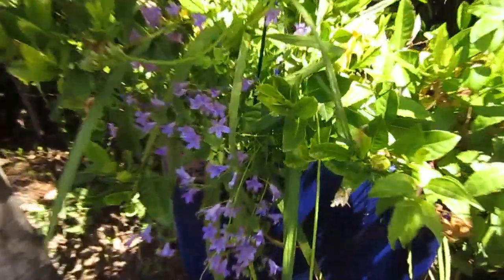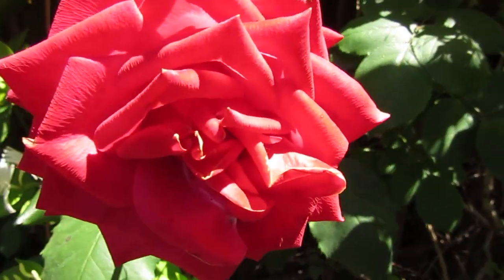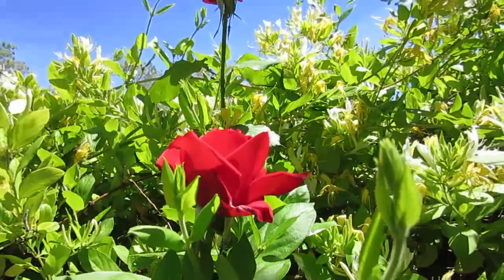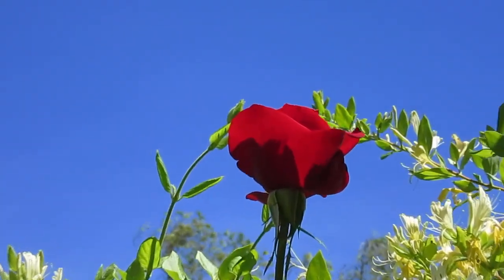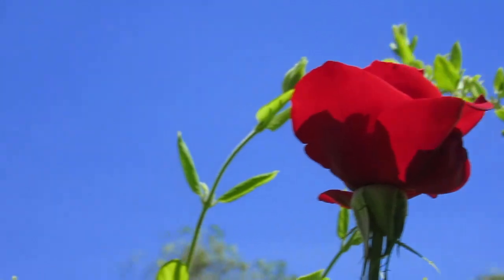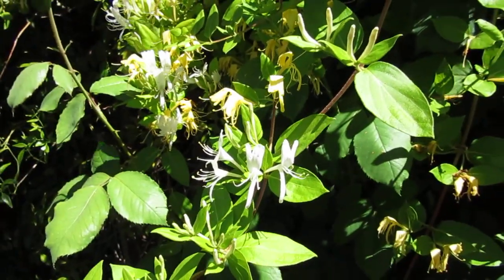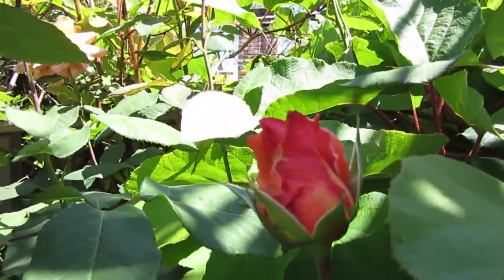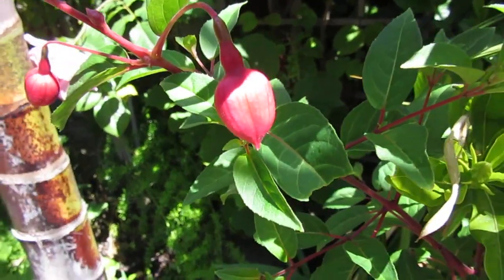Let's take a look at our flowers. Spring has come, finally come. We have one red rose. Oh, two red roses, three red roses. And we have this, I think this is a honeysuckle flower. I do not know actually. We have another kind of rose composed of two colors. And we have this fuchsia. Wow, so pretty.